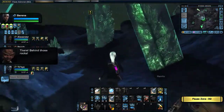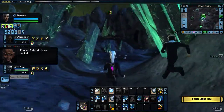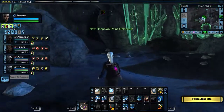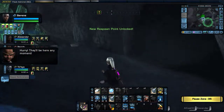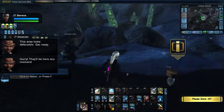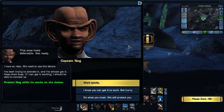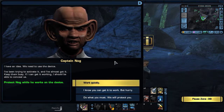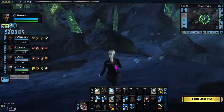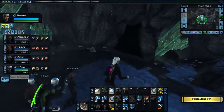There, behind those rocks! They'll be here any moment. This area looks defensible. Get ready. I have an idea. We need to use the device. I've been trying to activate it, and I've almost got it. Keep them busy. If I can get it working, I should be able to conceal us. Okay, time to test out these new weapons. Here they come!